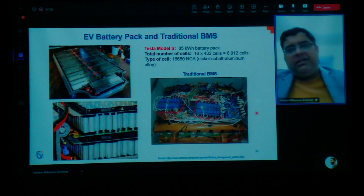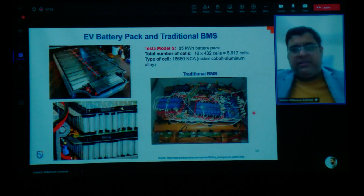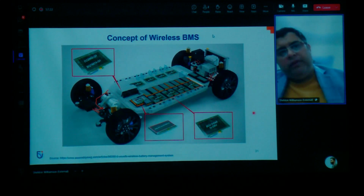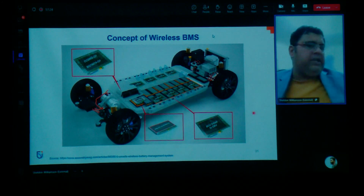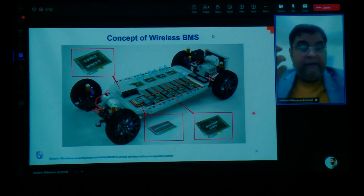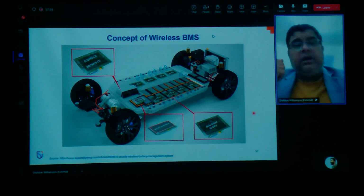So you can see it's jumbled up wires all over the place, right? All wires and harnesses and sensors of all types. We are proposing a novel concept of wireless BMS, which is of course catching on. It's not as novel now. In the last 5 to 6 years, this has been catching on big time. You even have products today from TI and Analog Devices on wireless BMS.